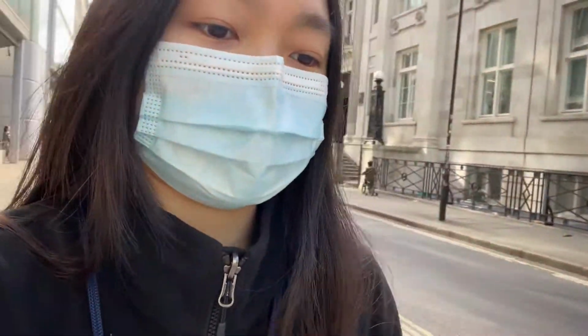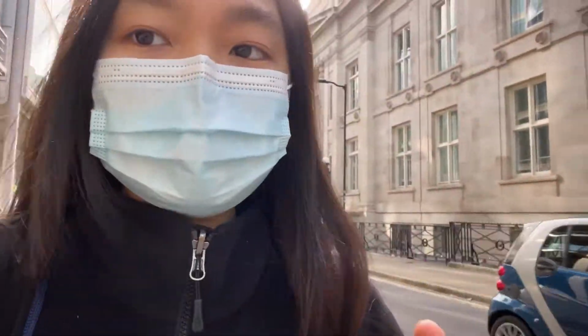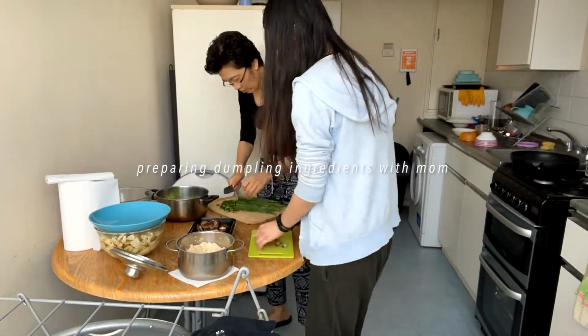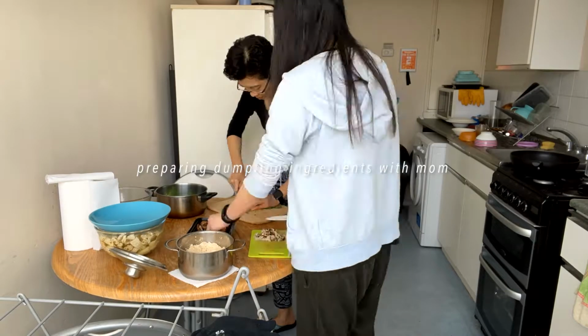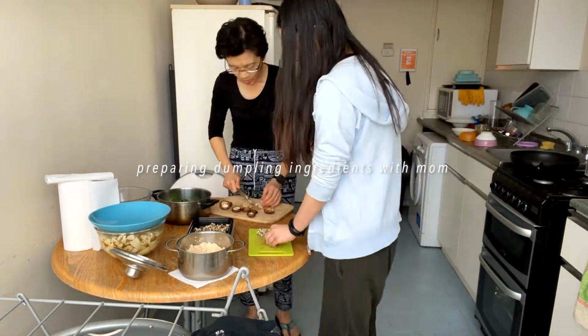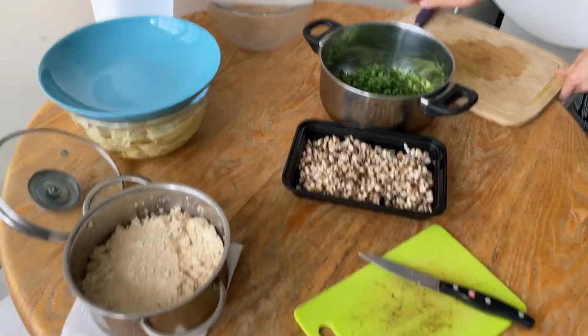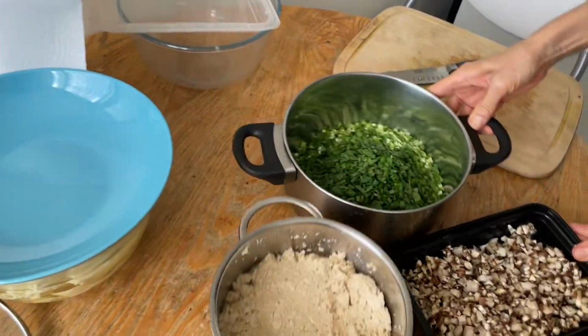I actually got really stressed yesterday because of all the timings, but it's gonna be fine, and I'm supposed to enjoy the day despite its hecticness. So let's get on with the day. Prepped all the ingredients.